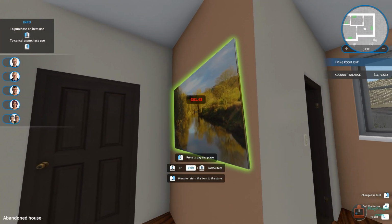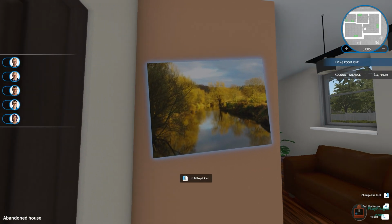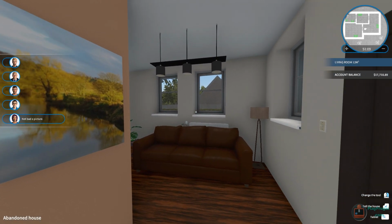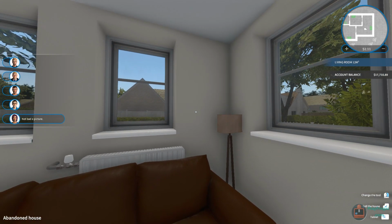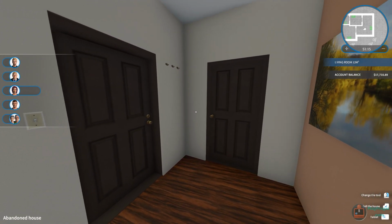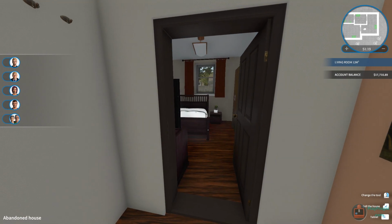There we go. Hang right up there. Yeah, straighten that out. There we go. All right. So I think we're good. I think we have it figured out. In fact, you see down there in the bottom corner, we have the sell the house option.